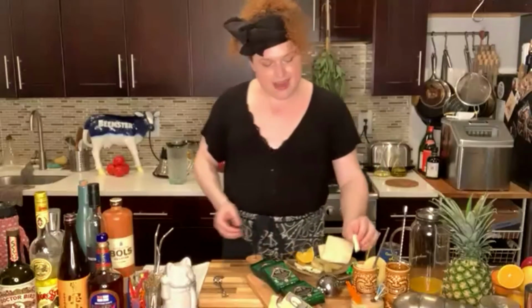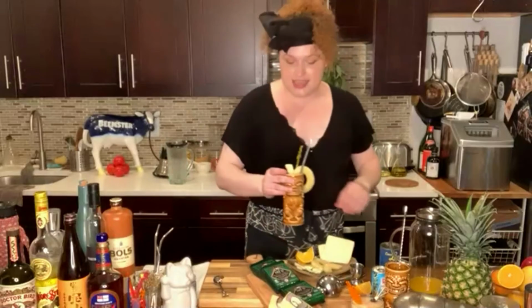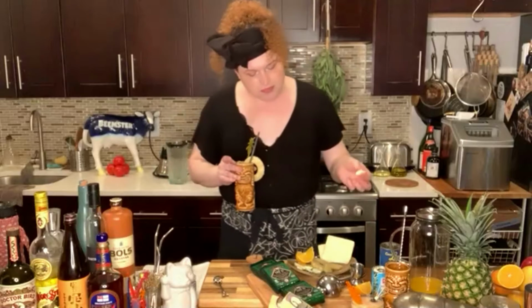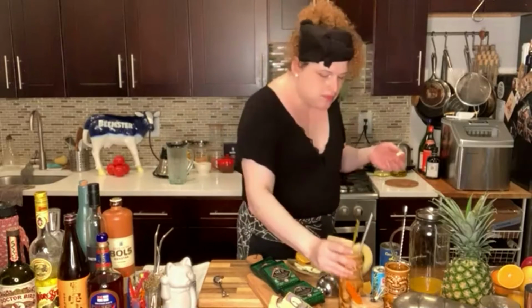You can literally outright take this and use it as a garnish itself in said drink. I assure you, I've done this many, many times. And they go together amazingly.